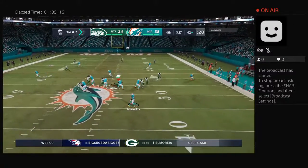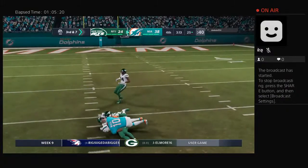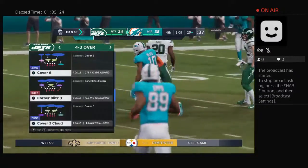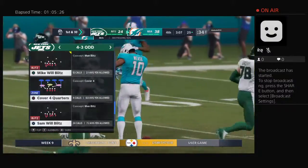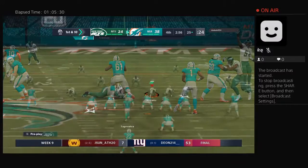From the gun, it's Tua. And this is caught. A spectacular one-handed grab there. That's good. It's a first down, and that catch also puts him at 150 yards receiving now for the game. 25-yard line.